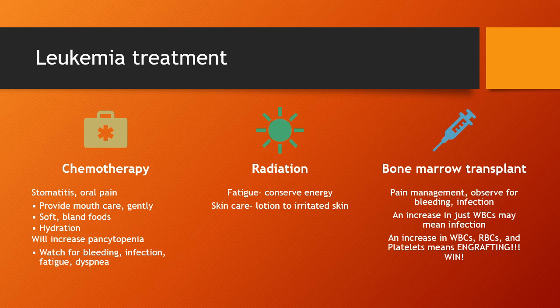Radiation also causes fatigue and can further suppress the bone marrow. But the primary complaint in patients who are receiving radiation therapy is extreme fatigue. As far as skin care goes, patients who receive radiation therapy don't usually get burned, but they might have some mild skin irritation. So just use a gentle, water-based lubricant or lotion on the skin.